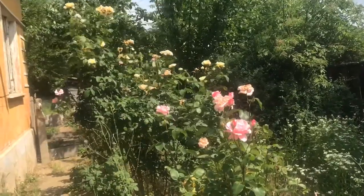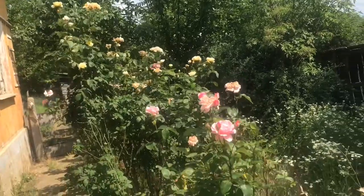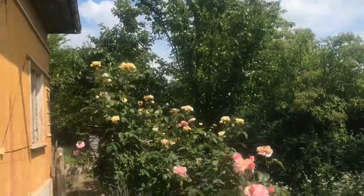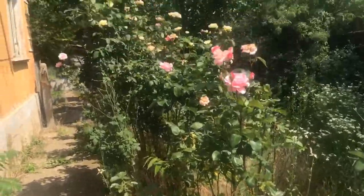Oh yeah, as you can see, once again the roses are putting on a lovely show. They've gotten very tall this year. At the end of this season I will be cutting them back to about 1 foot tall.